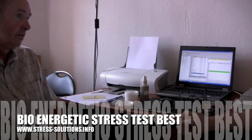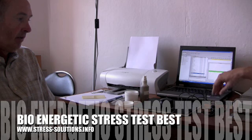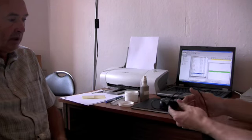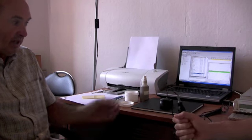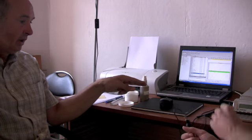So on a basic test, what would the person be doing? What would you have to do? How's it applied? It's a very simple technique. The patient, the client, would be holding a metal mass which is connected to the BEST system, which in turn is connected to the computer system.